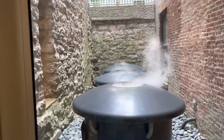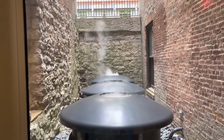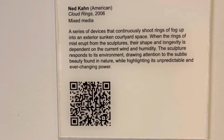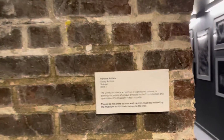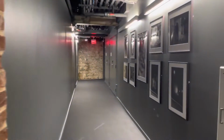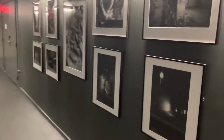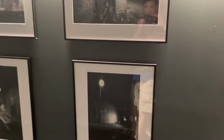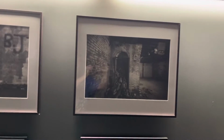And this here blows cloud rings, as you can kind of see. And you can pause it or take a picture of that QR code right there. And this is about what we're about ready to see here. And this is kind of narrow, so I'm going to hug against the wall to try to see all the pictures and try to make it so you don't see my reflection.